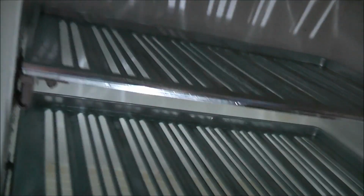Very, very well made. Got to weld that crack up there and seal that. Has all sliding shelves which are all in good nick. Under there. Just going to give it a good clean now. This will clean up quite well. Let it dry out before I power it up.